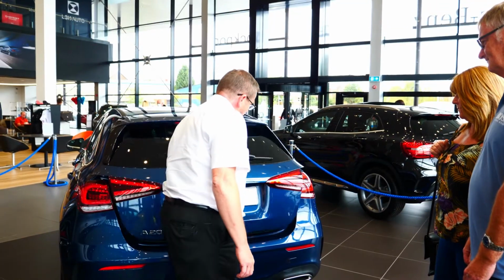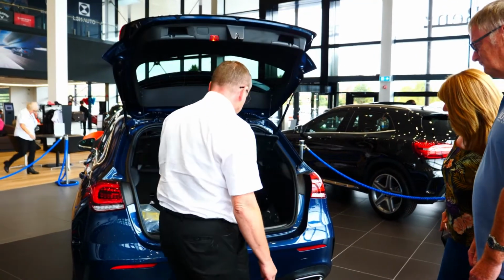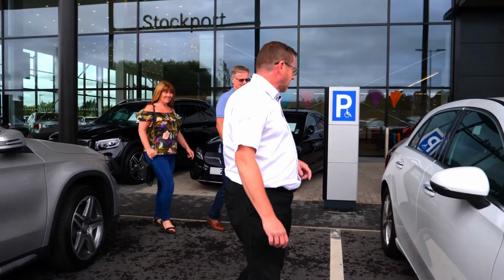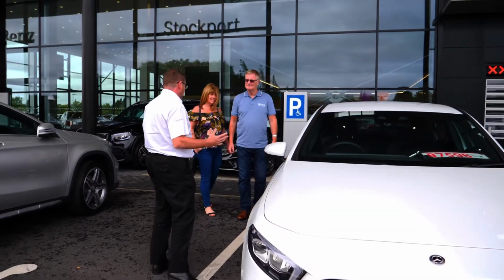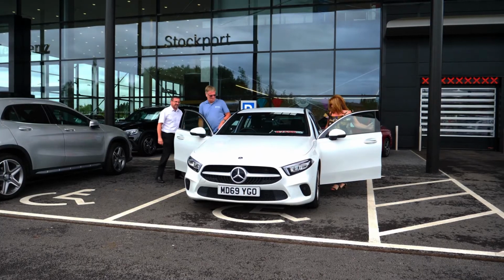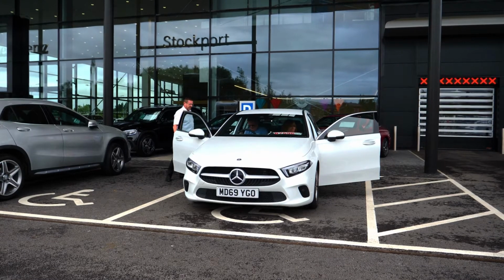Once we establish that, we'll then look at doing a test drive. We will ask them to bring all the drivers with them if they can, or if they're going to drive, because although it is for the customer, the drivers do play an important part in their life most of the time, so they will want to drive the car as well and make sure it's comfortable for them too.